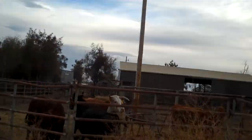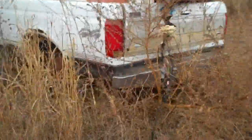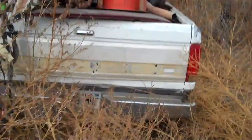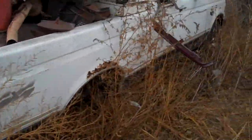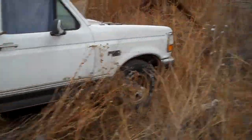My buddy here, he's a cattle buyer. And he buys these cows and sells them every week. That's what he does. I used to drive this truck, but I had bought it without a title, and it had some fuel issues and stuff, so it's started getting parted out.